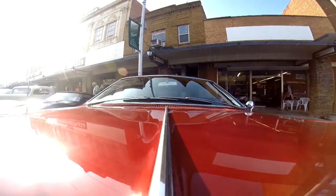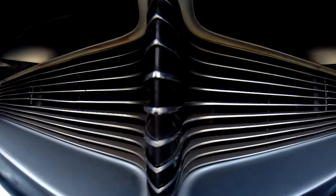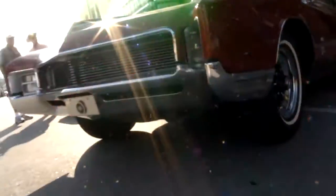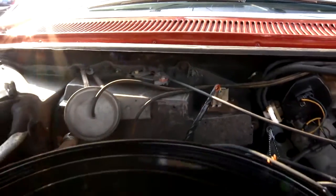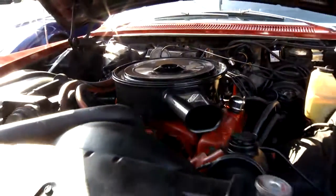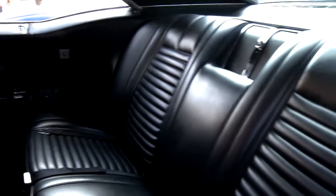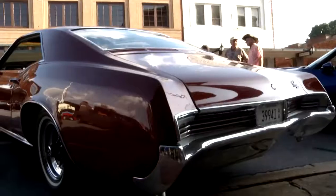When we saw this classic Riviera, we had to take a closer look. It's a 66 Riviera Grand Sport. I've only had it about 3 weeks. Well, I call it a family car. It's more or less just a run-around car. It has power windows, power steering, power brakes, power antenna, power trunk latch. It has all the options that they featured in this year. But it's just a good driver, and it's got the nail-head engine, 425, 340 horsepower.